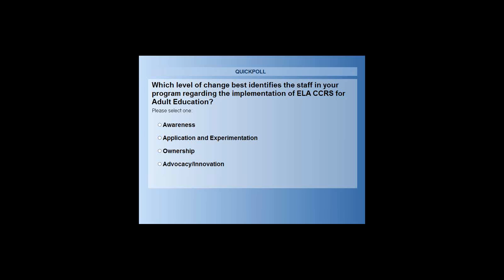Oh, Bonnie, I like what I'm seeing here. I like so much of this with application and experimentation coming in. I do too, because that's really where I would expect many of us to be at this level, and it's really a positive point of change with the second largest group being awareness, which again, I'm real pleased to see, because what we want is for everybody to at least be aware and moving towards that application and experimentation, knowing that some of our programs are really ready to own those standards, and even a few of them ready to do some innovation. So let's go 5 more seconds, because I'd like to see us get above that 90%.